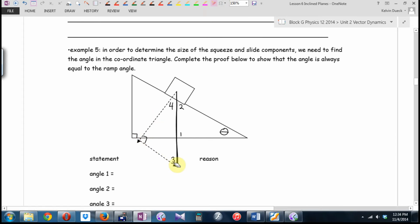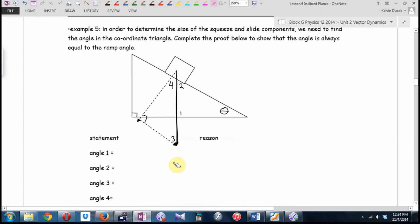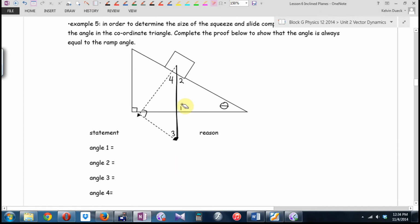If that's the case, you ready? We're going to do a proof. So angle 1, how big is this angle right here? Look at the picture. How big does it look? Okay, 90 degrees. Why? Because gravity is perpendicular to the horizontal ground.